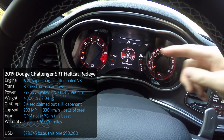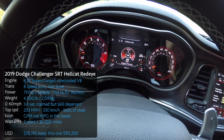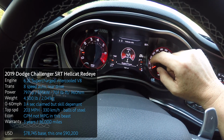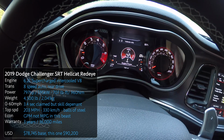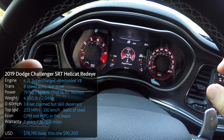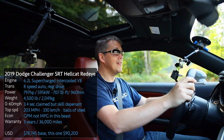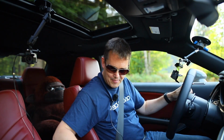Up here on the display, you can have all sorts of different things showing, like I'll go backwards and forwards: engine, torque, battery, pressure, all sorts of good stuff up here. But why would you skip to anything other than engine torque or engine power? We're going to go with engine power. Look, 850. What a world we live in, that for such a small amount of money, you can buy a car that's 800 horsepower. I'm just blown away.